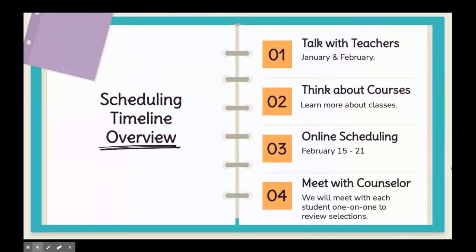So first things first is the scheduling timeline. I'm going to go over each one of these sections a little bit more in depth. First it's talking with your teachers, it's making sure you have time to think about your courses, the online scheduling window, and then when you meet with us, your counselor.